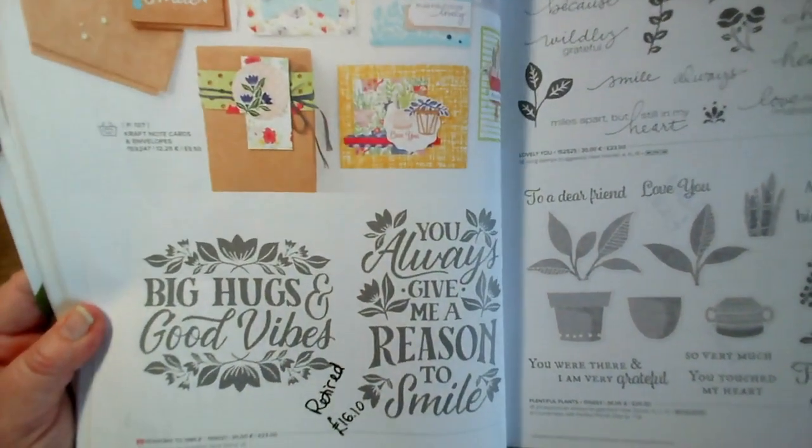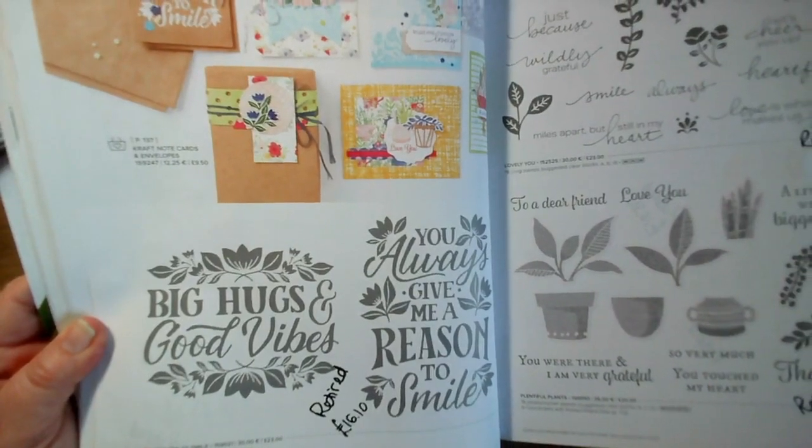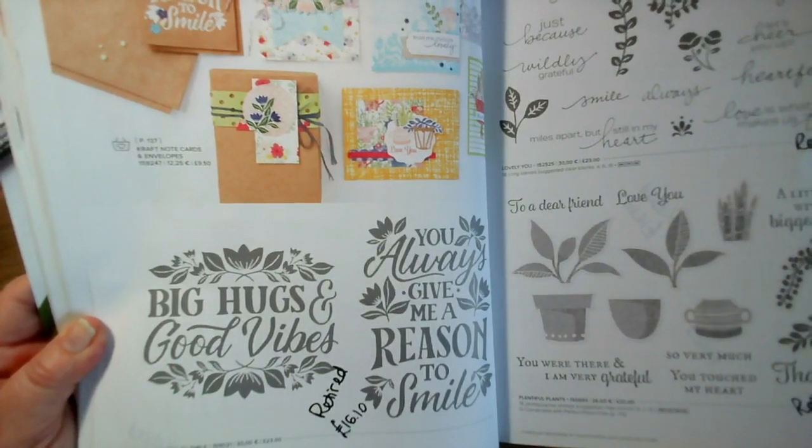Okay, page 62, reasons to smile. There's two big stamps. They're retired and they're £16.10.